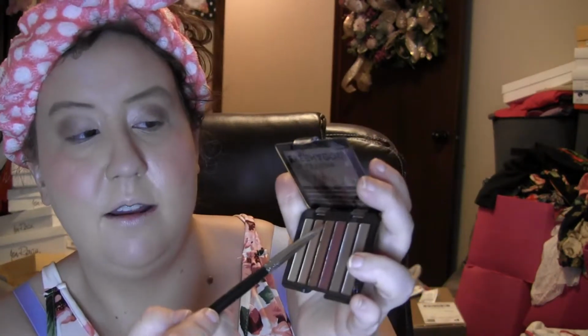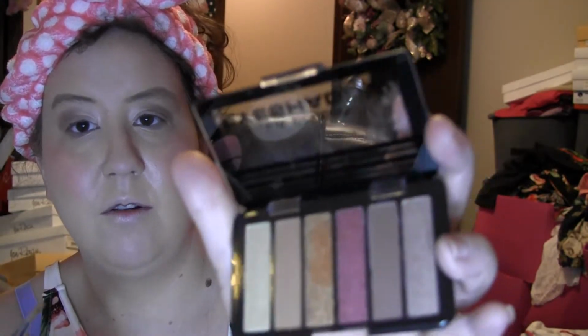Okay, so I'm just getting that amped up in the crease, and then I'm going to use a Morphe M124 flat brush, and I'm wanting to go in with this gold shade. There's a gold shade right here in the middle, and we're going to drag that across the lower part of the lid, and that is really packing some nice shine.